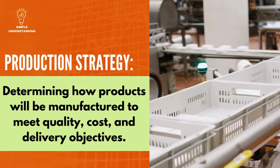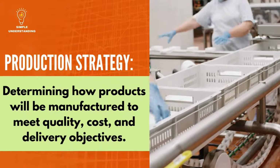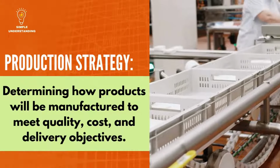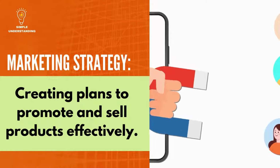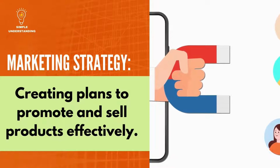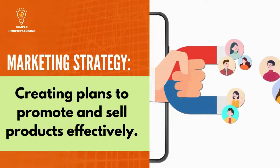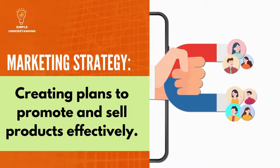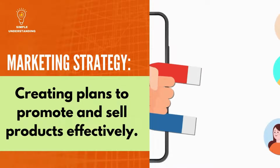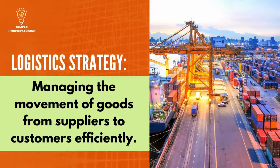Example: a car manufacturer adopts a production strategy that emphasizes automation and lean manufacturing to increase efficiency and reduce costs. B. Marketing strategy. Role: creating plans to promote and sell products effectively. Example: a tech company launches a marketing campaign focused on the unique features of its new smartphone to differentiate it from competitors. C. Logistics strategy.